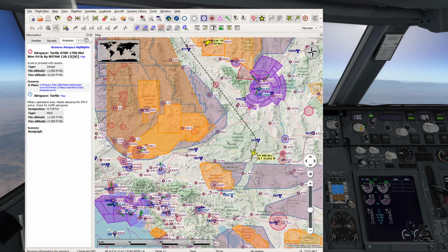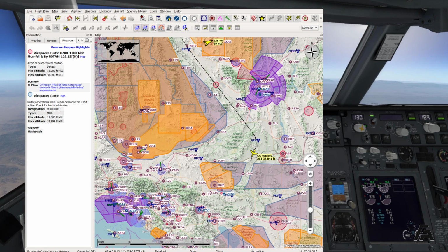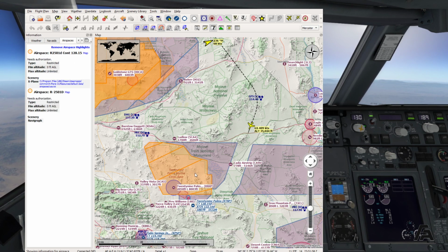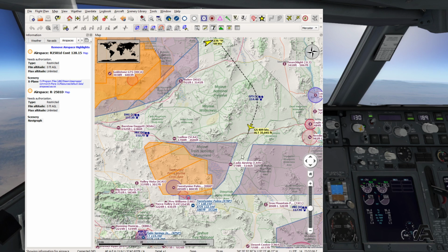Really threading the needle here. These are warning areas, which I guess are associated with this. This is an MOA. Oh, it's restricted. It's a restricted airspace with warning areas, so I guess we're flying straight through this little area.